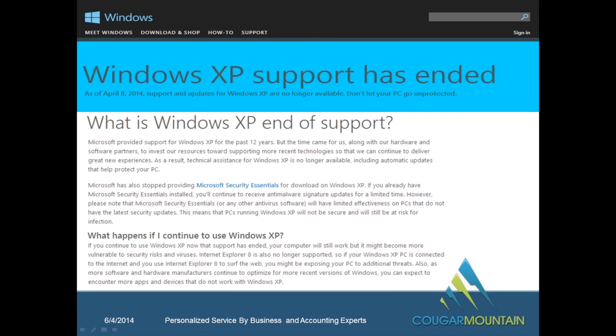More software and hardware manufacturers continue to optimize for more recent versions of Windows as well. And therefore, the software and hardware manufacturers will not be designing newer versions of their software for Windows XP. And that also goes for Cougar Mountain software as well. So this is why we are presenting this webinar today, to let you know that Cougar Mountain will no longer be releasing updates to our software that support Windows XP.